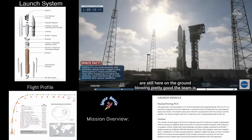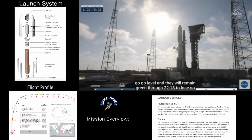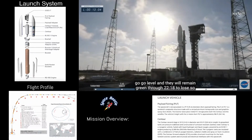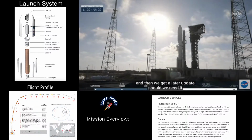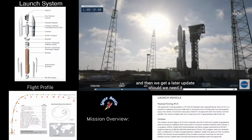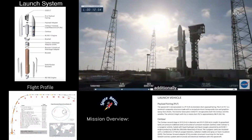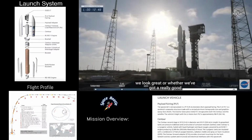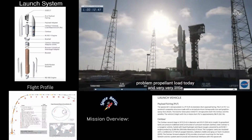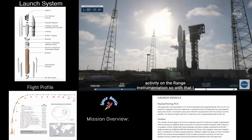Winds for upper level will remain green through 2218 Zulu, so significantly into the window, and then we could get a later update should we need it. It looks like we have very improved ground winds additionally, so we look great for weather. We've had a really good ground propellant load today, and very, very little activity on the range instrumentation. So with that, I would like to now conduct the GOES-T launch poll.